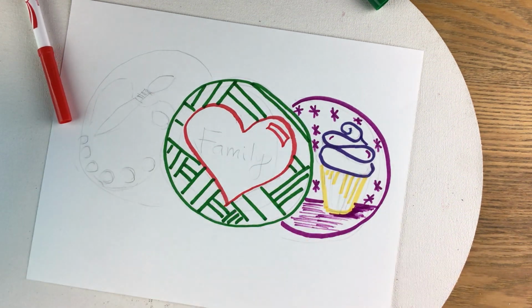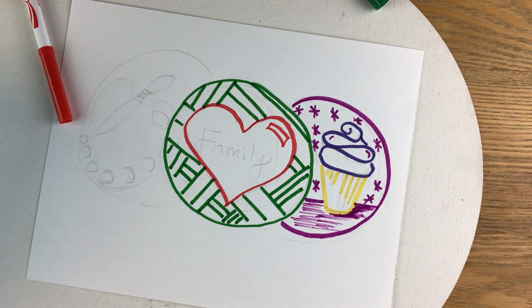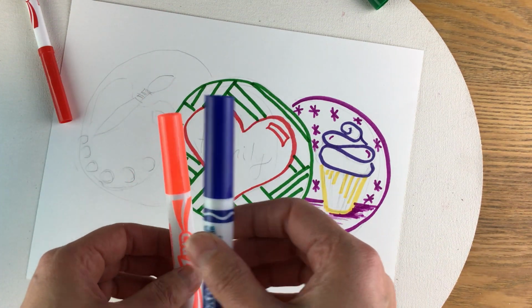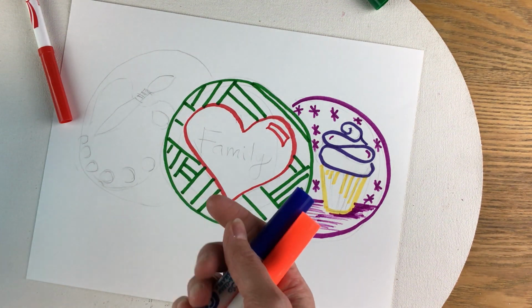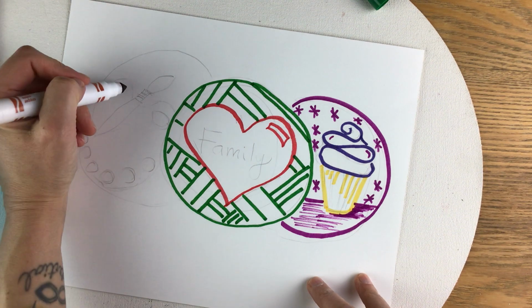Cool. Okay, and so then the last one, why don't we keep going with our complementary colors? The last set of complementary colors is blue and orange. They are on opposite sides of the color wheel, and when they sit next to each other, they make each other look a little bit brighter and a little bit happier. So I'm definitely going to use those two, and maybe I'll grab this brown marker if I can get it open. There we go.